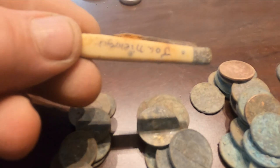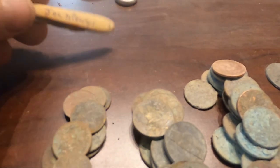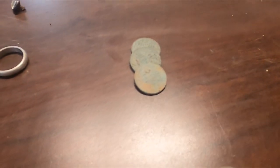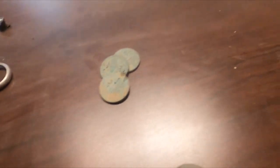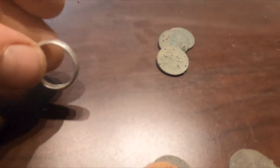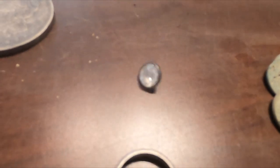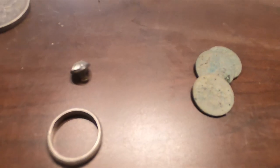So I got this little pocket knife. That's kind of cool. It's got somebody's name on it. Three Wheaties, which are so chewy. That's so weird for around here because normally my wheat pennies just seem to always come out nice. But I'll never get a date or anything off those. I did get this silver ring. Pretty cool. Hammered. And I had that little fake earring thing. Just a little piece of it.